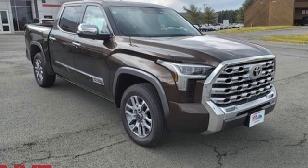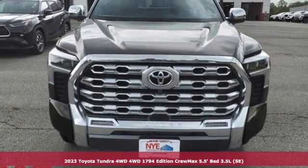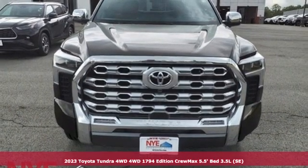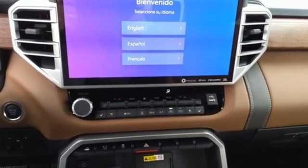Here's a new 2023 Toyota Tundra 4-wheel drive. You need a truck that's as much of a workhorse as you are. This Tundra was built to meet life's toughest demands. It's equipped for all your driving needs and wants.